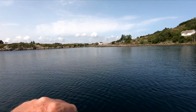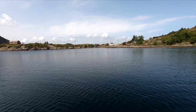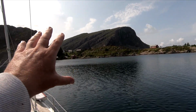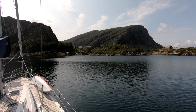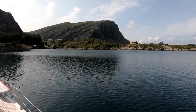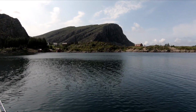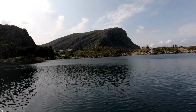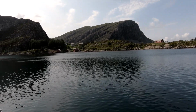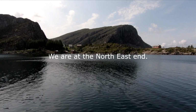On the other side of this ridge is Indre Hovdevågen, and everything behind here is the island of Hovden. So yeah, we were supposed to moor up at the dock at the southwest tip of the island. Now we're in a cove at the northwest end of the island.